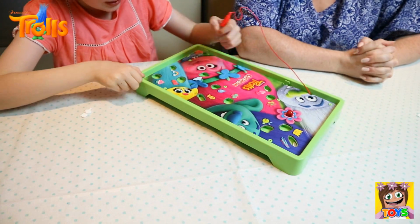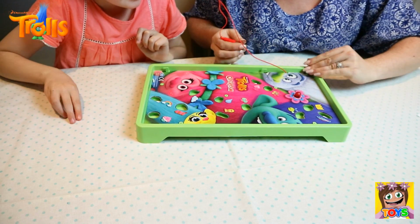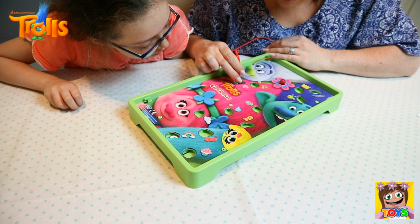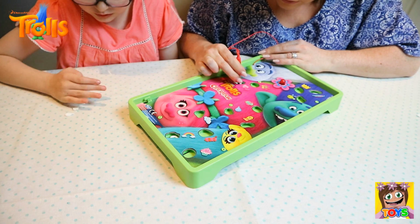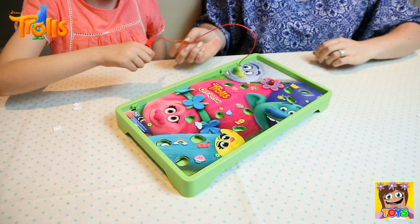Okay, I'm still working on that. Oh, you're still on the rainbow. Yeah, I'm still not getting it. Alright, I'm gonna try those hearts again. They were difficult and we weren't able to get them out. Can't see them again. No, not happening.